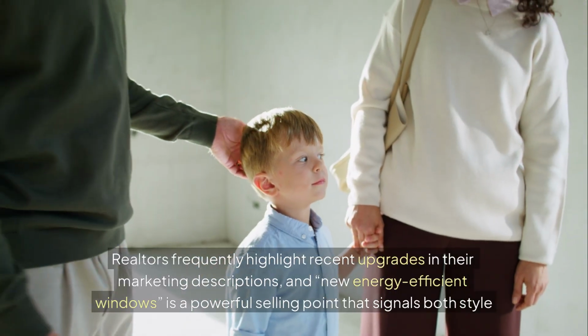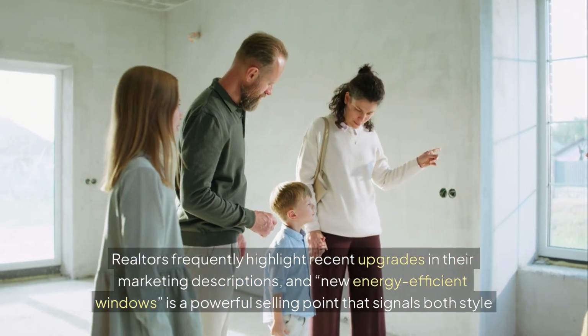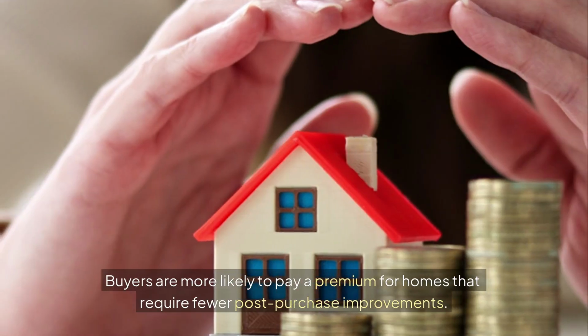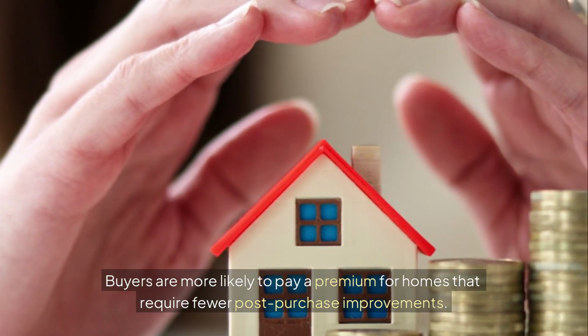Realtors frequently highlight recent upgrades in their marketing descriptions, and new energy-efficient windows are a powerful selling point that signals both style and practicality. Buyers are more likely to pay a premium for homes that require fewer post-purchase improvements.